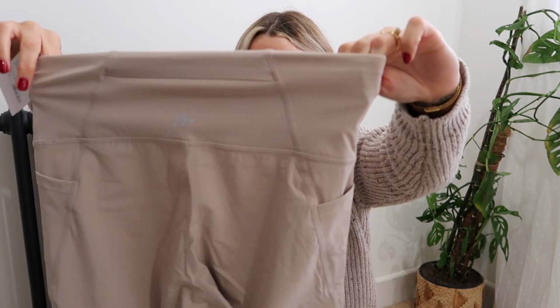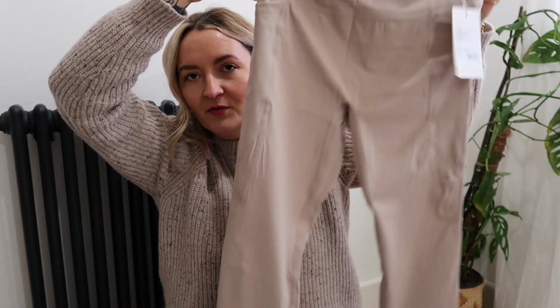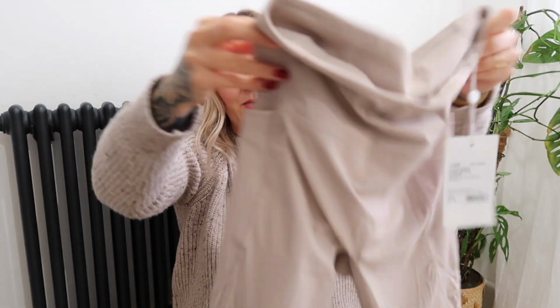What size did I get those in? Medium. I think they're going to fit really nicely, those. I'll obviously keep you posted on how it all looks, but yeah, they're lovely. I didn't realise I'd ordered so much. Hey ho, it'll all come in use.